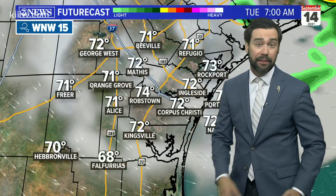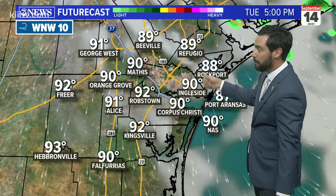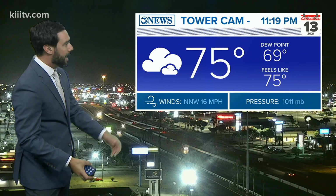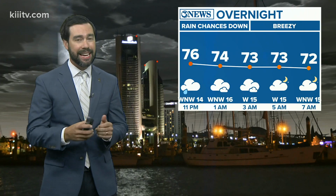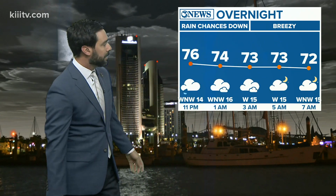Tomorrow, we're going to wake up to low 70s, slightly less humidity with those northwesterly winds, and highs in the low 90s. Sunny to partly cloudy skies. Tomorrow is going to be a nice day of weather here in the coastal bend. Tower cam is showing us 75 degrees, a quiet night considering it's almost midnight, 11:19, and the dew point less than 70. That's going to be the case tomorrow, and that's why it's going to feel a little bit better in terms of the humidity plus the heat. It's not going to be an outrageously hot feeling day. Low 70s overnight. It will be a little breezy with that west to northwesterly wind, 15 miles per hour. Tomorrow, west to northwest wind, 10 to 15, sunny to partly cloudy, less humid, and a high of 91.